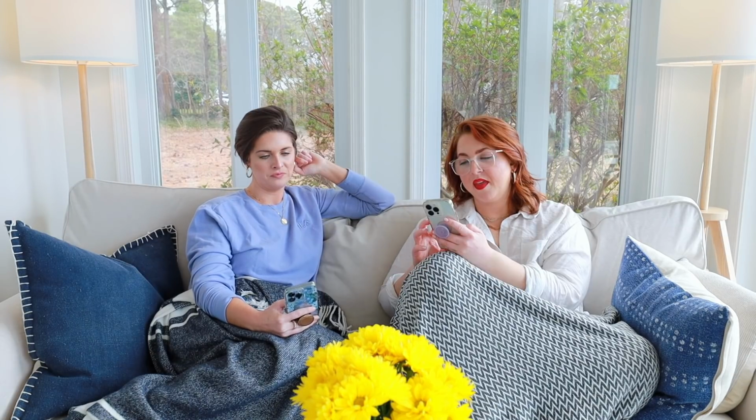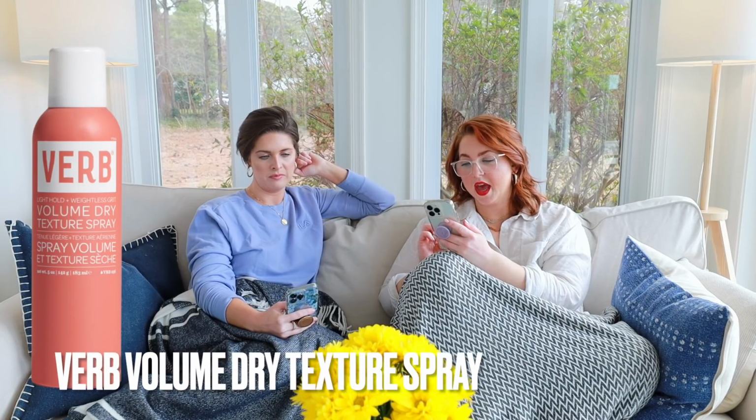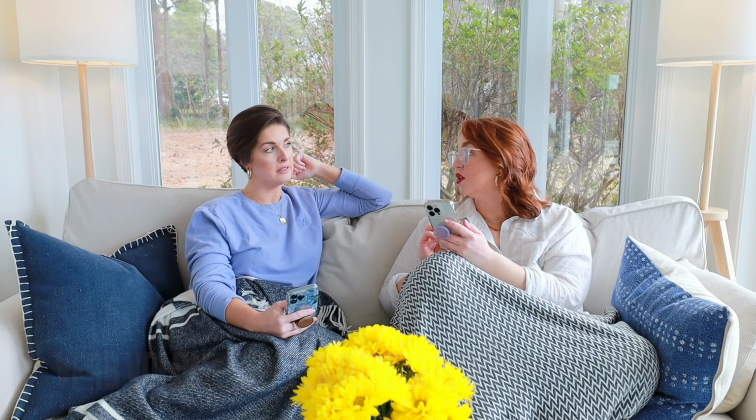And then my last repurchase will be the Verb Volume Dry Texture Spray. Nice. I really like it. I do. It's very light. The fragrance is not my favorite, but it's like a powdery kind of floral scent, but whatever. It's not the scent that I end up smelling on my hair all day, so it doesn't really matter.